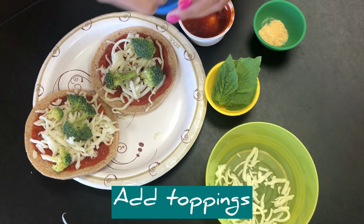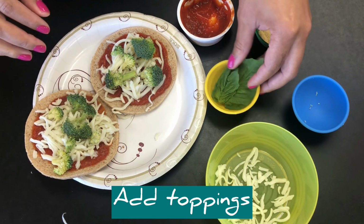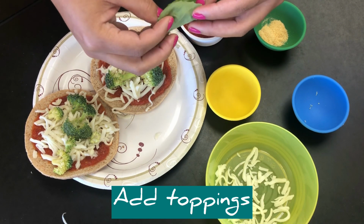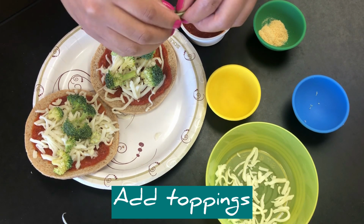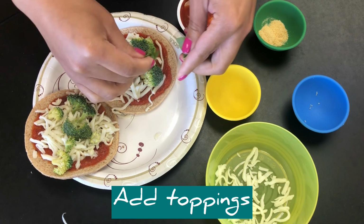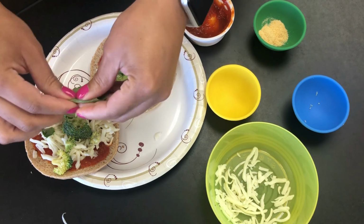All right. And then lastly, we'll leave our leaves for our garnish to make our pizza look all nice and pretty. So we're going to take a couple of these basil leaves, pull them right off. And I like to stack mine on top of each other, it makes it a little bit easier. So you're just going to stack and then tear them apart. And we're just going to sprinkle it all over. All right. And then voila, our pizza is finished.